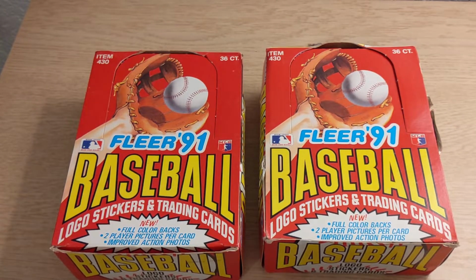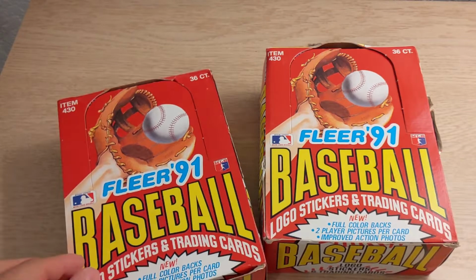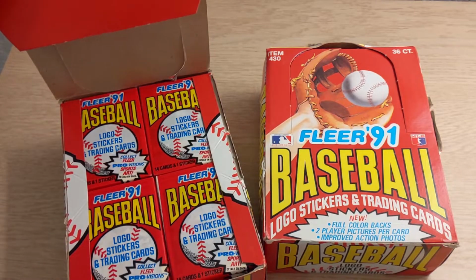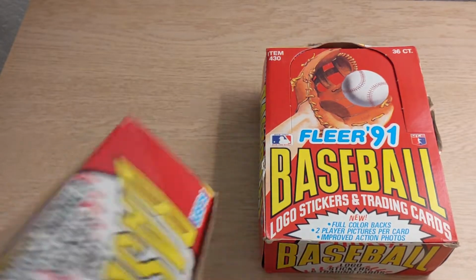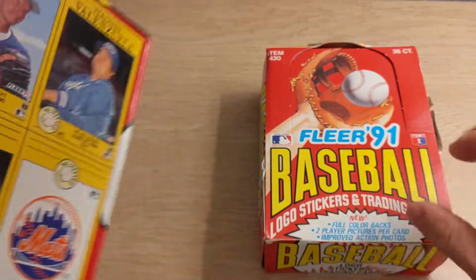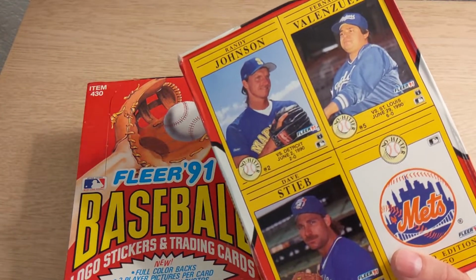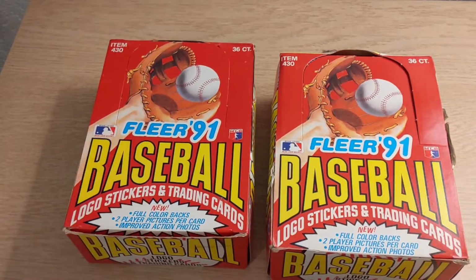Today's video I'm going to be opening up these 1991 Fleer baseball wax boxes. So these are 36 packs per box, and these 1991 Fleer baseball cards came out at the height of the junk wax era. So definitely not rare by any means.